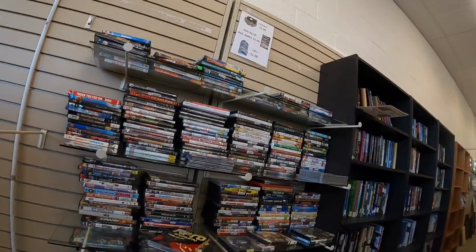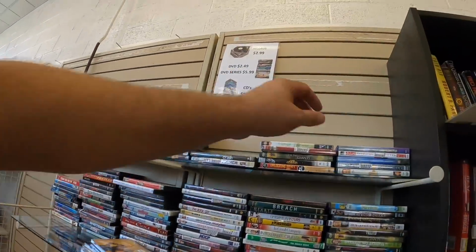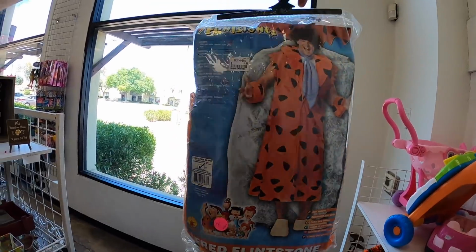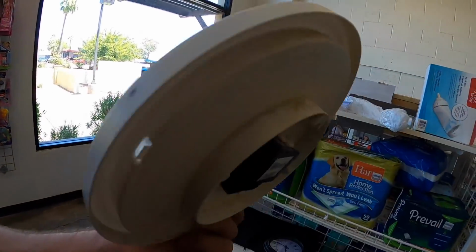Now here's the media section. I'm not saying there's no games in there, but there's definitely not many. Kinect Sports. You know, Halloween's coming up. You think your boy should be Old Fred? That's hilarious. I quite like this. I like that a lot.